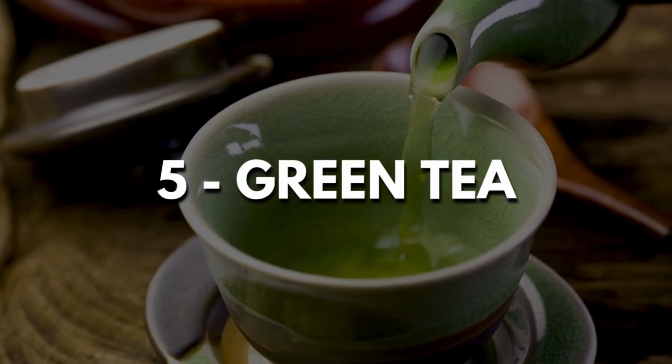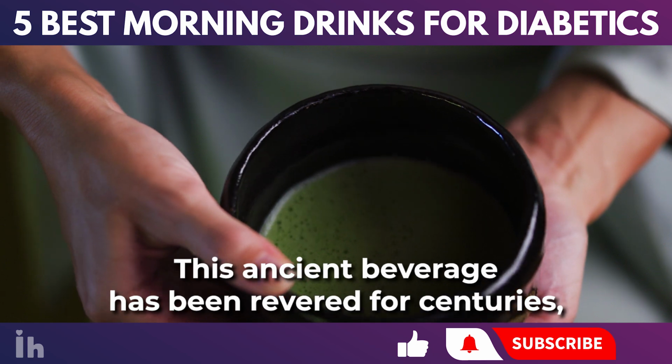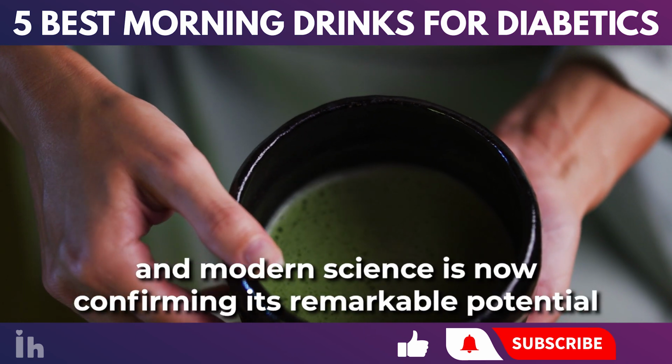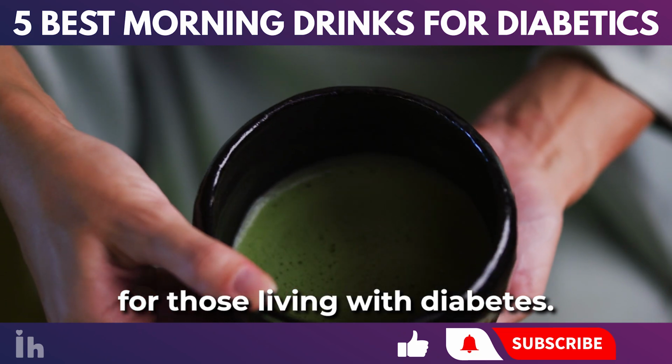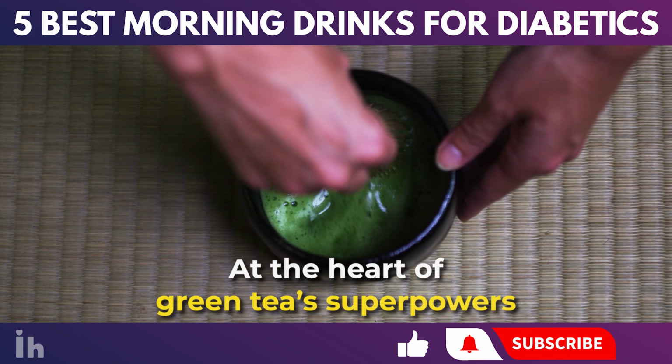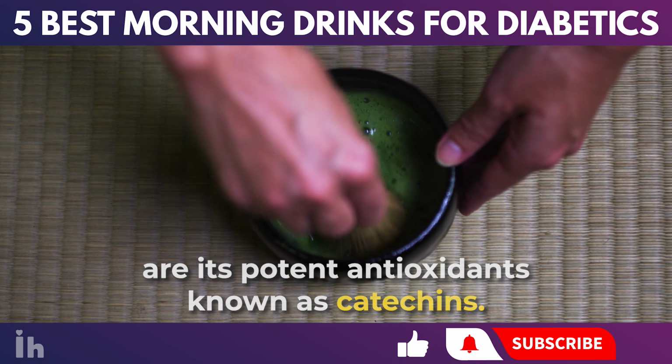Drink 5. Green tea. This ancient beverage has been revered for centuries, and modern science is now confirming its remarkable potential for those living with diabetes. At the heart of green tea's superpowers are its potent antioxidants known as catechins.